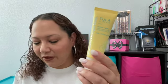This was beautiful. The other one that I could tell you to prime with, and I'm going to post a picture here, is the Hourglass Vanishing Primer. I really love that. That one is a good recommendation. Okay, so going in with primer still, I did that sunscreen, and then I used the Charlotte Tilbury Hollywood Flawless Filter. This is worth every penny.